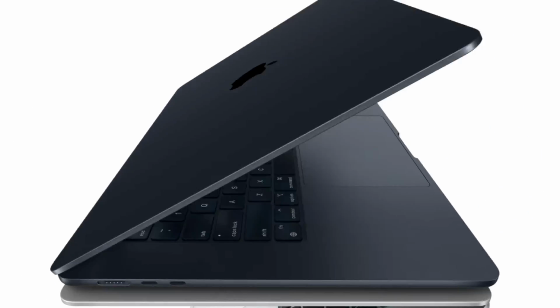Apple has just released a new MacBook Air. It's very good. Yeah, there's possibly a bit more to say about that.